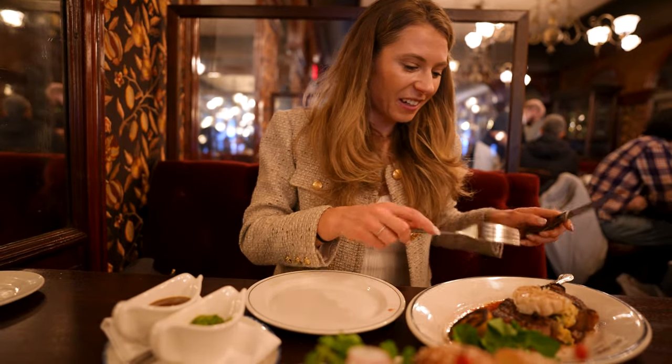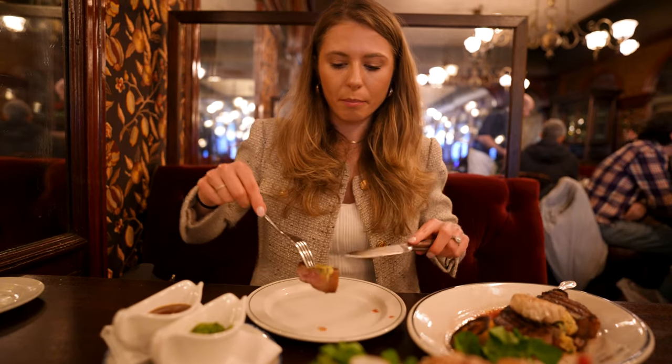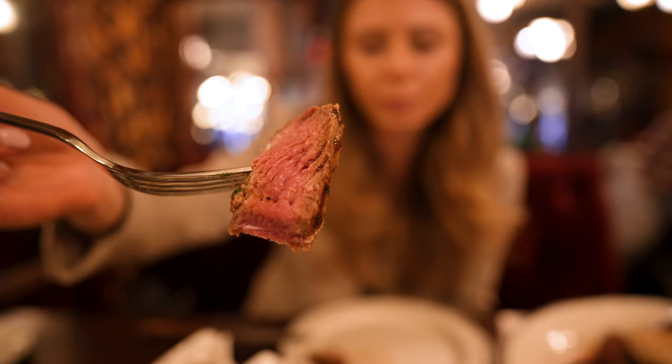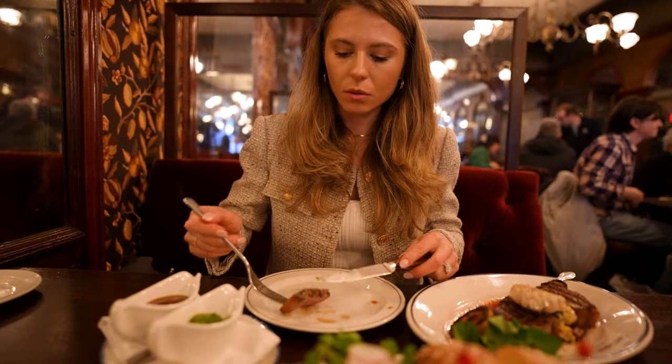I cannot wait. I'm gonna grab one right from the middle. There's a little bit of this seasoned butter on it. I don't know if you could see that. It seems like it's more of a medium cook to me than a medium rare, and it doesn't seem super charred.